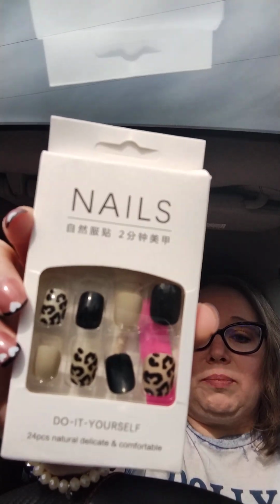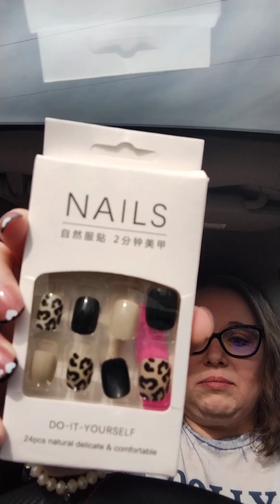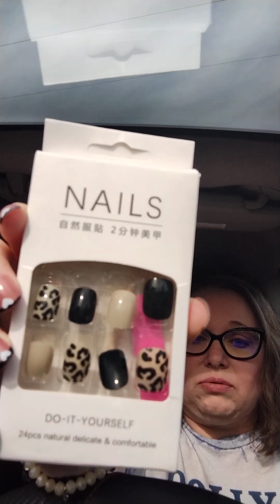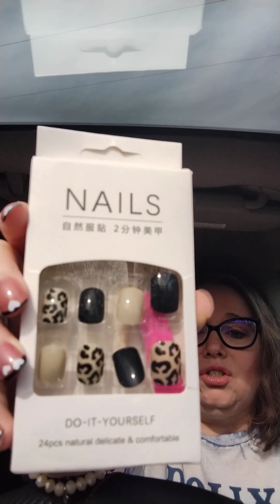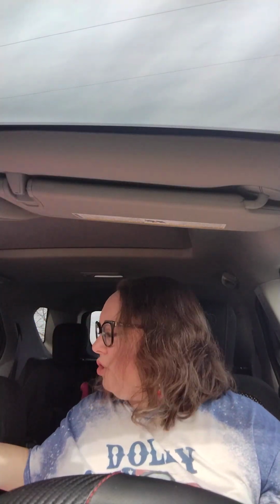Every time I find a cute pattern that I like, I just go ahead and buy it because I plan on doing this from now on. If it stays this easy, I'm definitely going to do it from now on because you just can't beat it. And I've had a lot of compliments on them, which is kind of funny to me because I'm like, oh, I just glued them on myself.